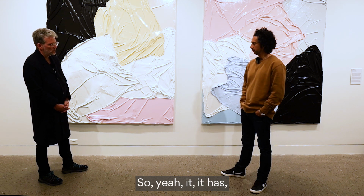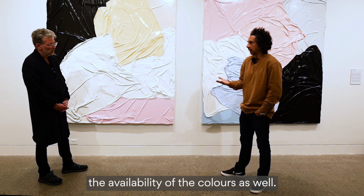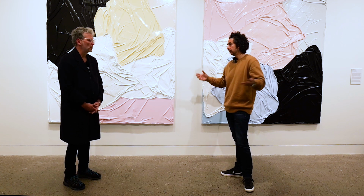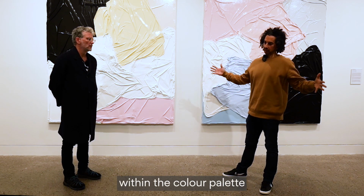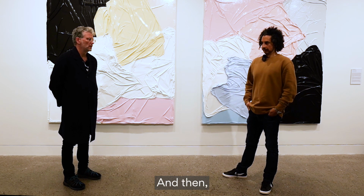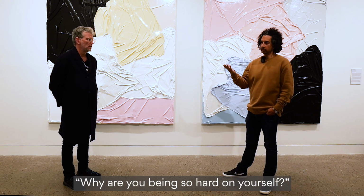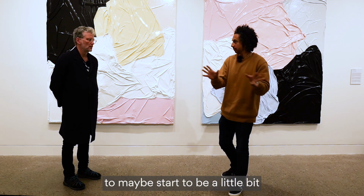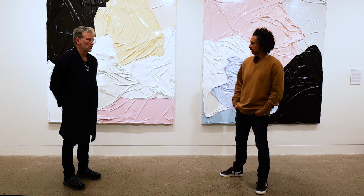It's just more the availability of the colours as well. I'm not using traditional acrylics where you have such a spectrum of colour. So for me, it's working within the colour palette that the hardware store affords me. And I'm thinking now, I used to be quite hard on myself in terms of the selection. It's like, well, why are you being so hard on yourself? You've earned that right to start to be a little bit more selective about what colours you want to use, and work that way.